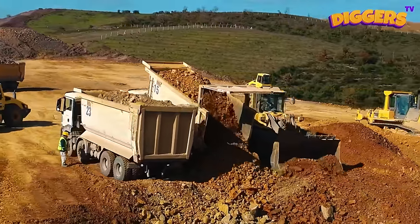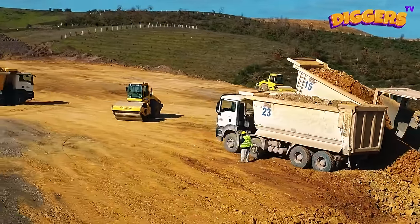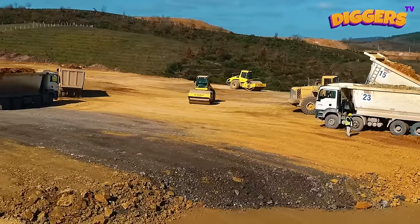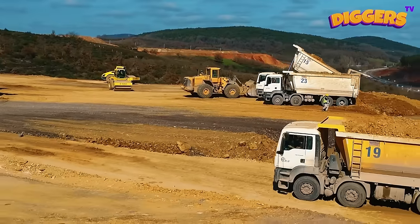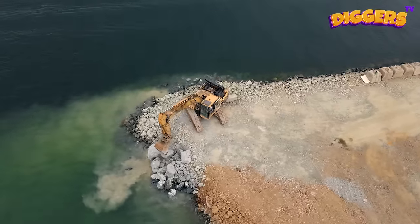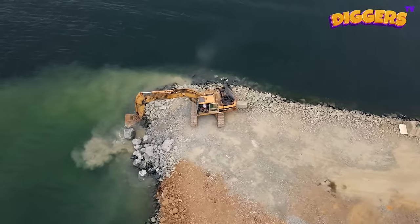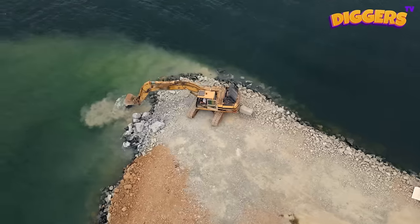Look at this reliable road roller. It stops roads from being bumpy. That's fantastic! Wow, what an exciting construction site! What an awesome digger! So strong!